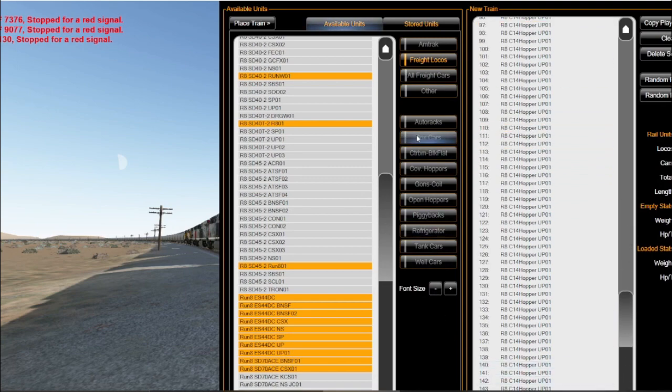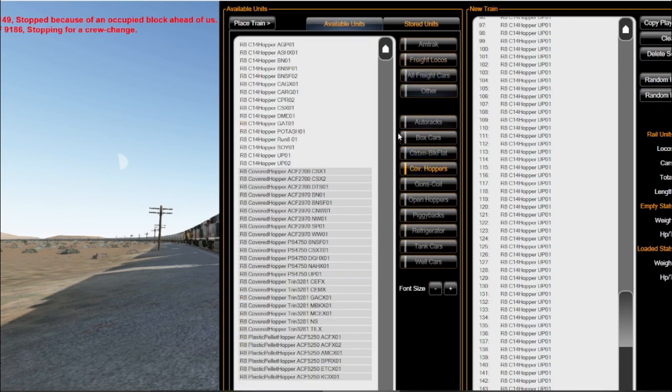Go another. See how many cars we have. 135, so we need another 95 cars. So let's go another 65 cars. Would put us at 200 exactly.